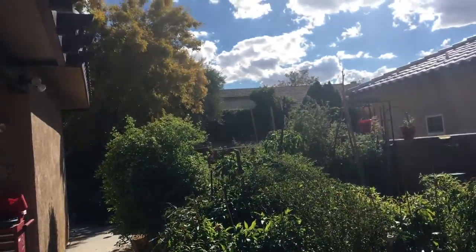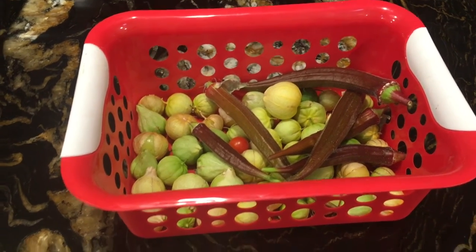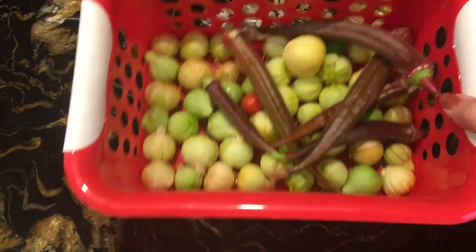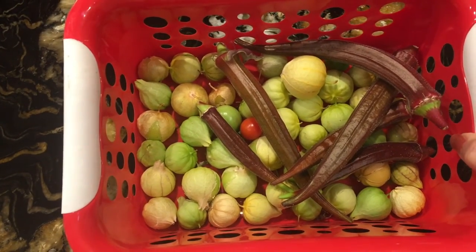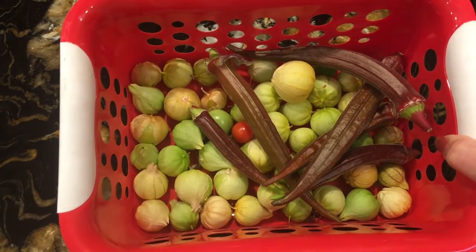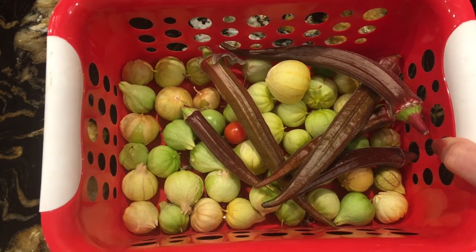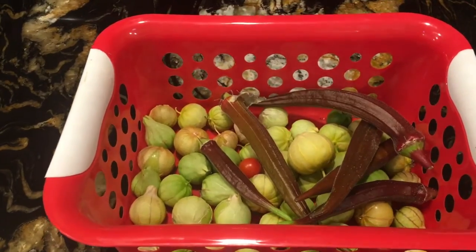My garden diary. Today is Saturday, October the 20th, and we took the charcoal planter outside and we got the stuff out of there. There was a tomato plant and a tomatillo. So that's why you see tomatillos and a couple of red tomatoes, maybe a green one or two in there. And then there were some okra, and that's it.